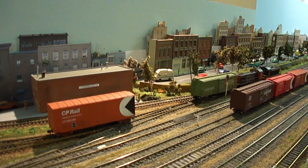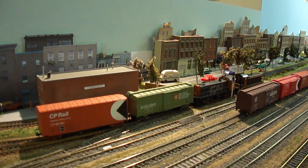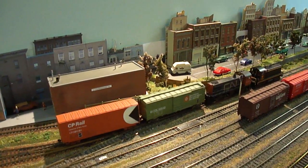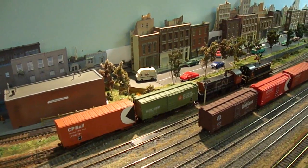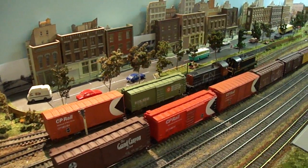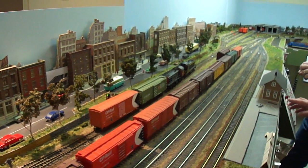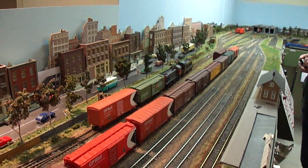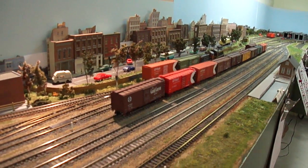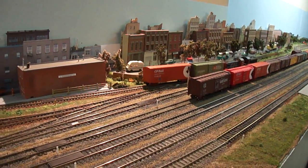Okay, so here's the water. I'll drop off that CP boxcar first at Looney Tunes Industries. This is the other light, see there? The other signal lights are almost all just to show which way the switch is.